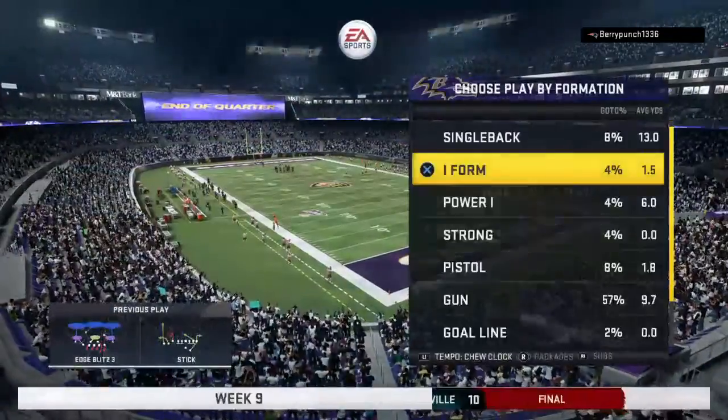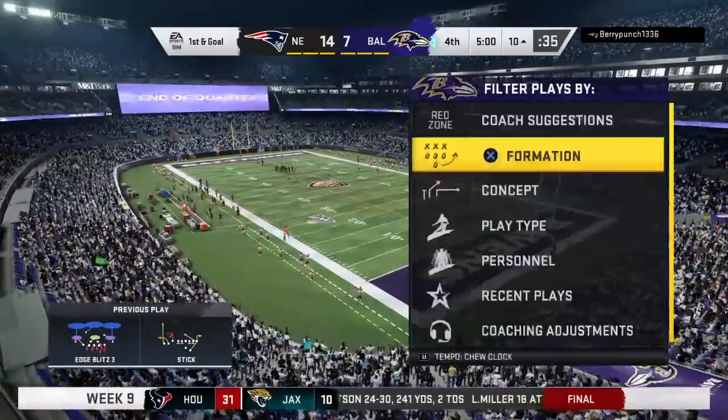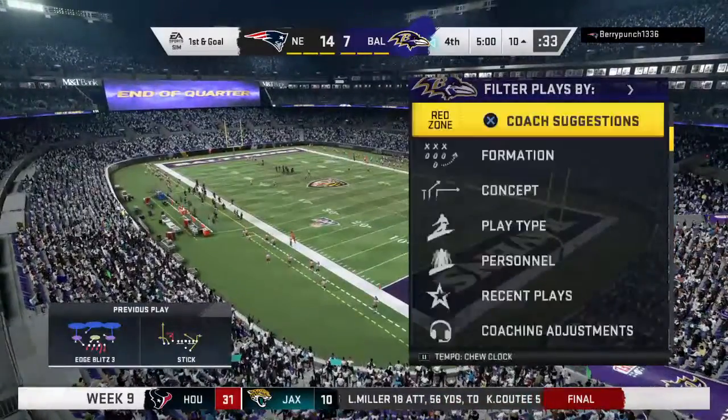One quarter remains here on a Sunday night. And that'll do it for the end of the 2nd quarter. This is the NFL, and it's on EA Sports.